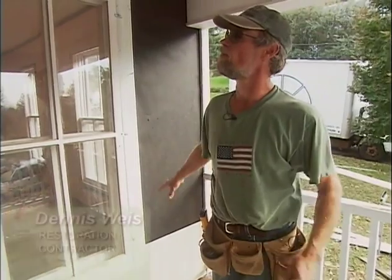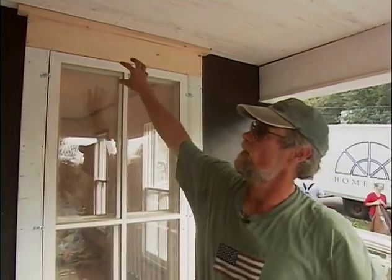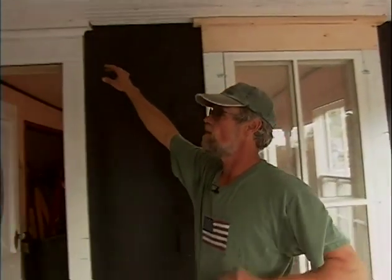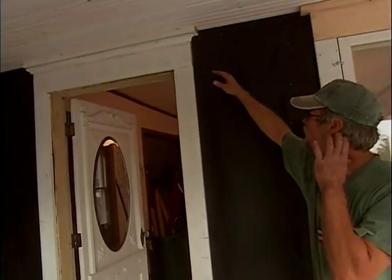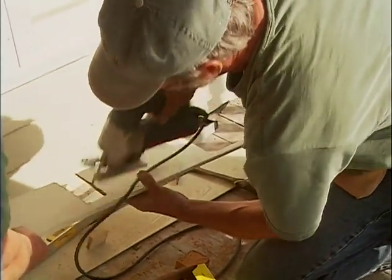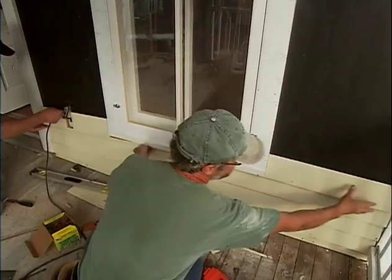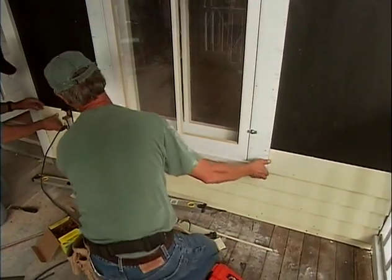We finished up the framing of the window, got the casing on, got the molding. I've got to put the molding back on this one here. Got the molding over the doors, these two doors here. This is siding that I salvaged off of this enclosed porch. All the volunteers got this all primed up and painted, and now we're putting it back on.